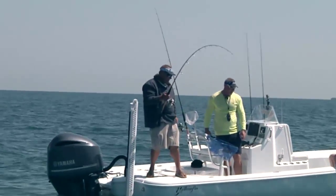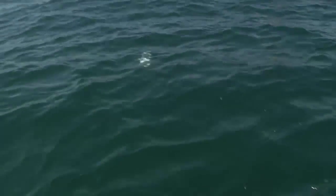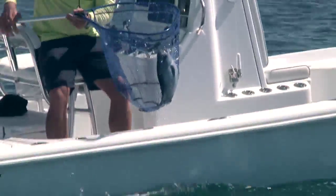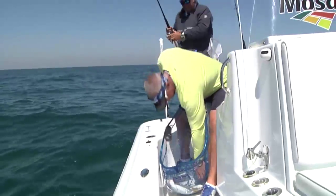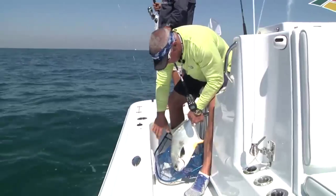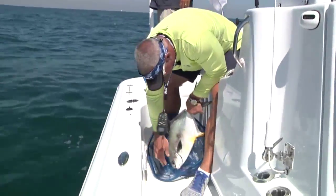Look at that. We saw them as soon as he said, I told you. I said, there they are, right there. Dude, that's crazy. Look how cool that is. Oh, that's a perfect fish right there. A perfect permit. Golly day, perfect one. There's another one that came right with him. How many did you see? There's a pile of them, dude. I saw a pile of them.